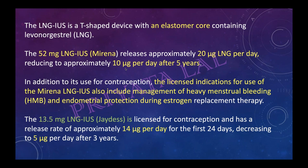And why is it important? Because when we use this as a contraception, it has been licensed for 5 years only, because this much LNG is required. But if it is used as HRT for endometrial protection, it can be extended, because if we are using this as HRT, then even if a lesser amount of progesterone is coming into the body, that is for endometrial protection, not for contraception.